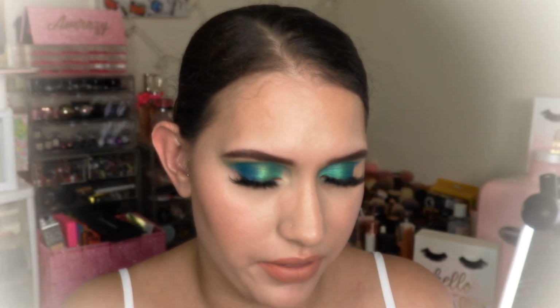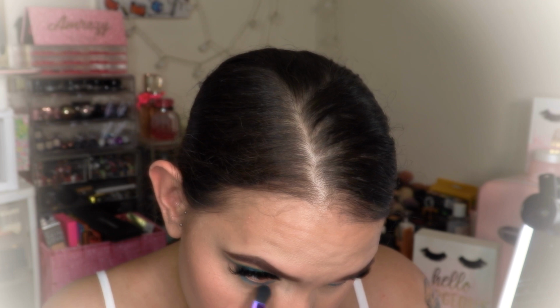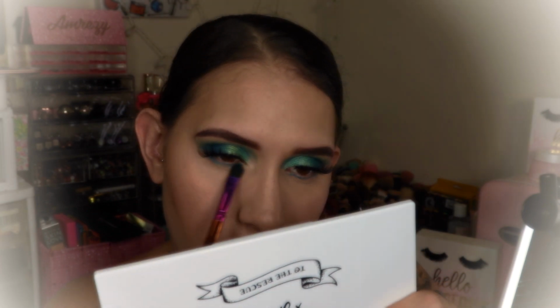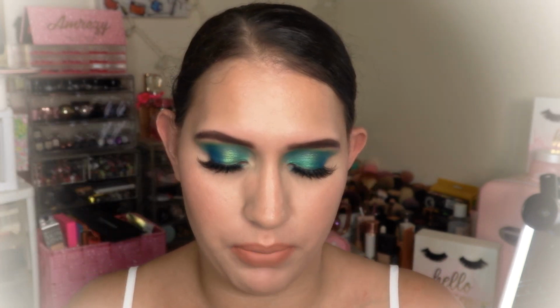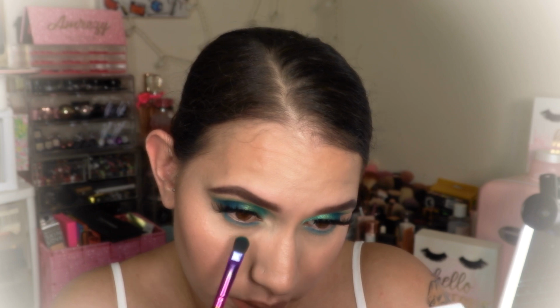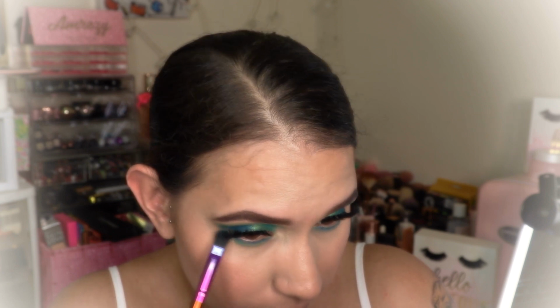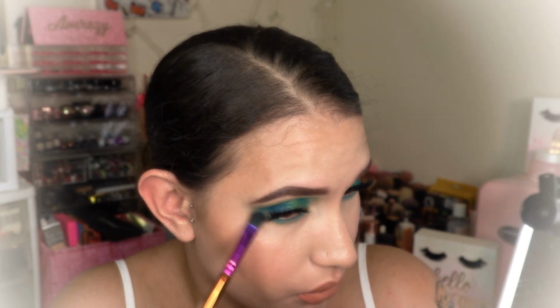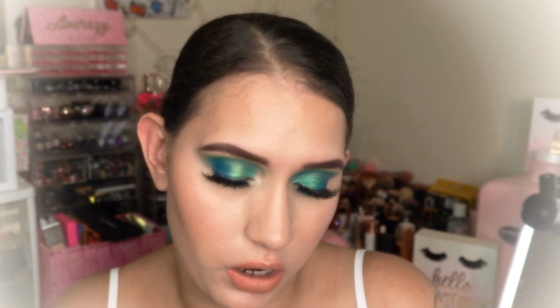Going with Cannoli to blend that out. I'm gonna go in with Peekaboo, the green that we used up here, trying to show you guys without blinding you, this color right here, and also apply that under Cannoli. And I'm also blending everything upwards so it can kind of go with whatever is going on.